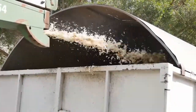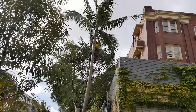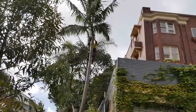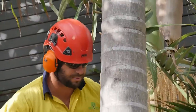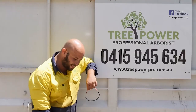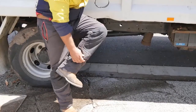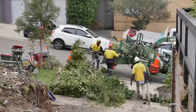Chainsaw is one of the most dangerous pieces of equipment you can ever use. Last statistics, they're saying every year in Australia there's 2 or 3 people dying by using the chainsaw. So we have special equipment for using the chainsaw. We always wear chainsaw pants. If the chainsaw kicks back on your leg, these pants will protect your leg from the chainsaw cutting your leg.